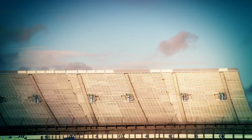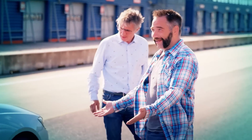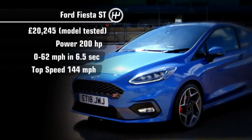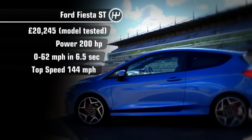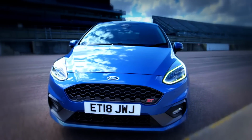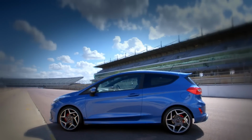Now we're off for a Fifth Gear team test, and this time we've been joined by our mechanical marvel, Jimmy DeVille. So today the team tested the Ford Fiesta ST. The last Fiesta ST, which came out in 2012, was highly acclaimed for its handling. So can the latest one match up or possibly be even better? Prices start at £19,245, but we're driving the mid-spec ST2 version, which costs a grand more.